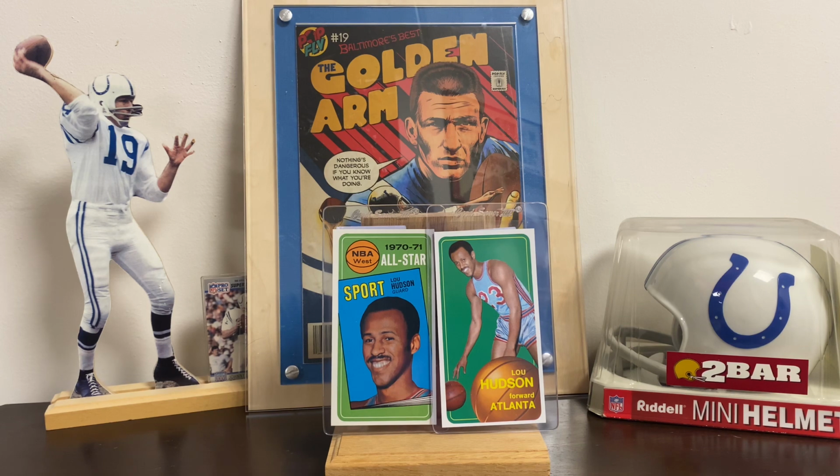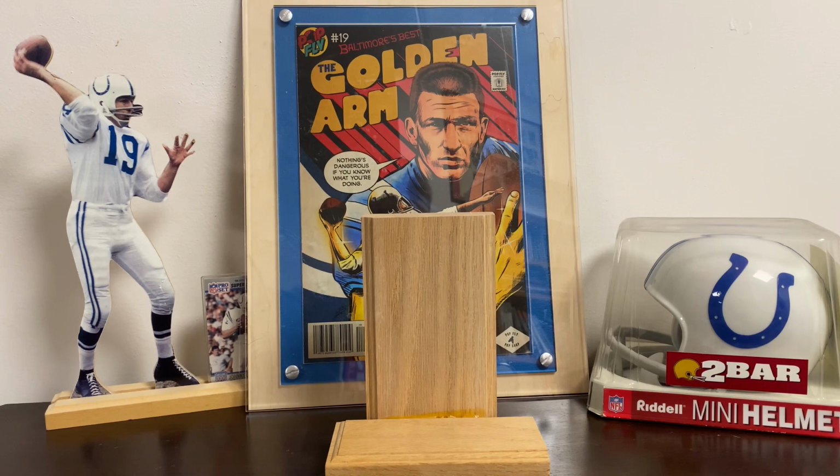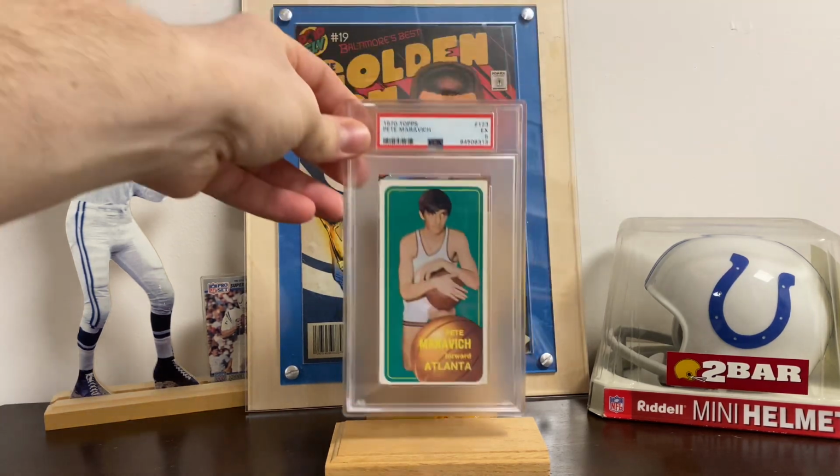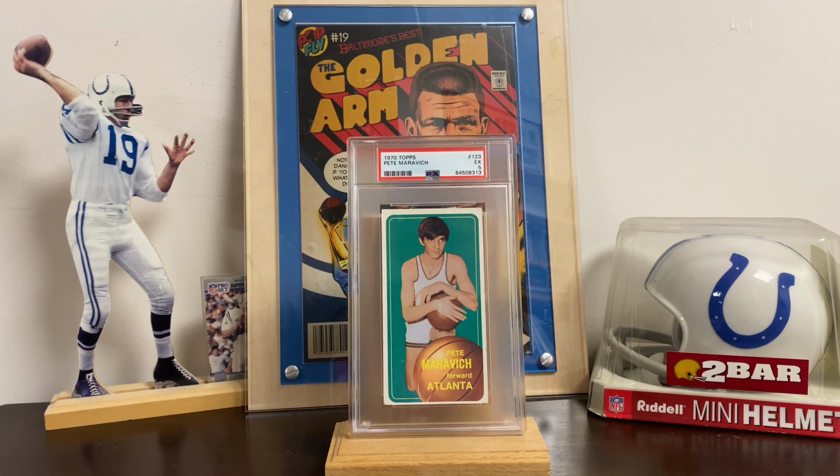When the franchise left St. Louis, Hudson scored the first points in Atlanta Hawks history. And in 1970, he and Pete Maravich formed one of the most dangerous scoring duos in the league.